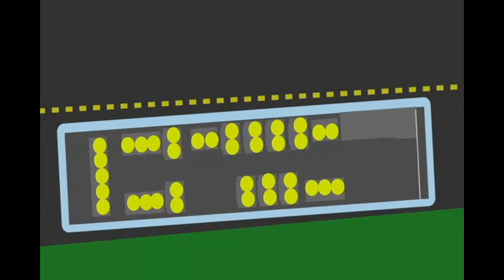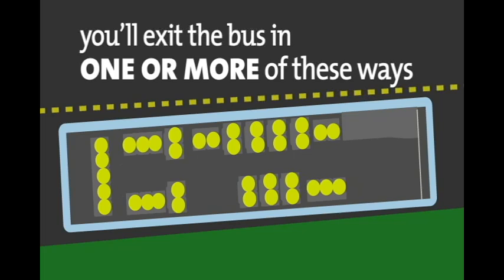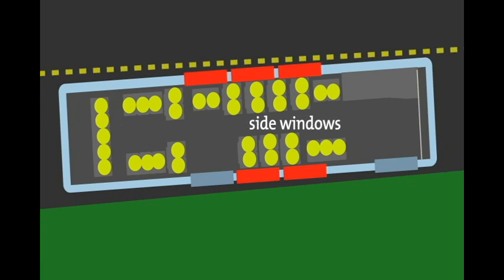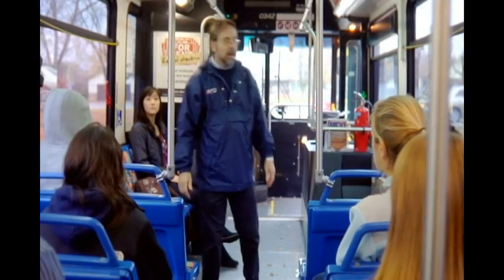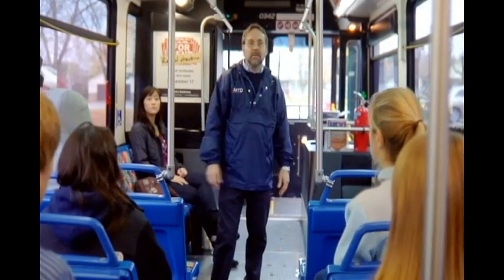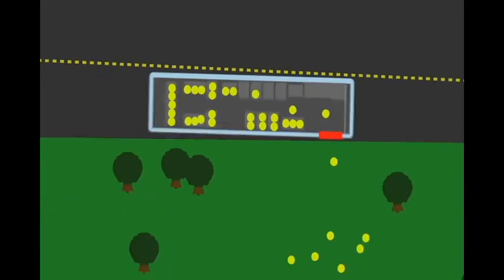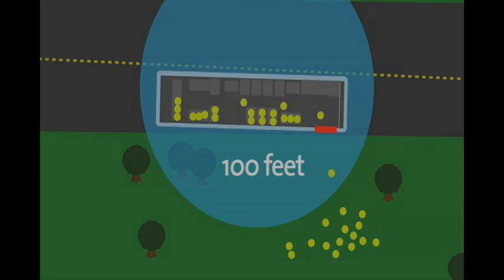So depending on the type of emergency, you'll exit the bus in one or more of these ways. The front door, the rear door, the side windows, the roof hatch. Let's go check out each exit. The front door. To exit the front door, follow your driver's instructions. He'll tell the right side to go first, then the left side. Your driver will direct you to a designated spot at least 100 feet from the bus.